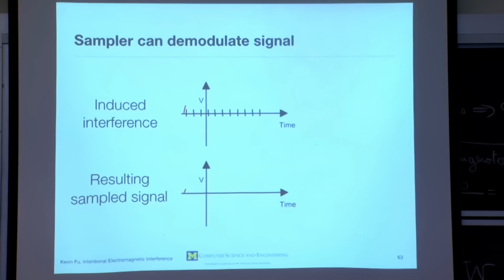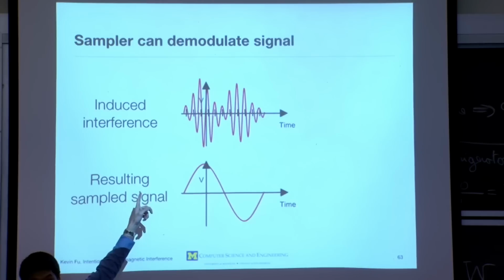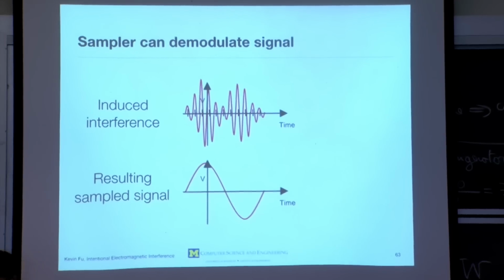Up on the top is the interfering signal we're actually sending, and then on the bottom is what the microprocessor sees, because remember, the analog to digital converter, it's not continuously sampling. There's an interrupt on the processor: wake up, take a reading, wake up, take a reading. So it's actually going to sample and then try to infer the signal. So as we're sending out our really fast signal, it takes a sample, it takes a sample, it takes a sample, et cetera. Your microprocessor thinks it got this nice low frequency sine wave, but we actually used a high frequency one, because that allowed us to transmit more easily.